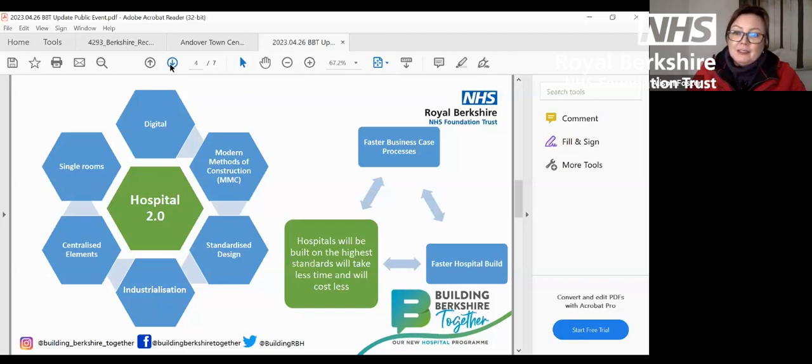Faster hospital build. So using modern methods of construction will help with faster hospital build, because you won't be restricted to the elements in terms of building on site, and there's a lot of evidence to show that modular modern methods of construction can deliver faster build times. And so the prize, I guess, is hospitals will be built using the highest standards, because all the expertise from around the country will be building this high standard, standardized hospital design, and the hope is that it will take less time and will cost less. So the next slide, please.